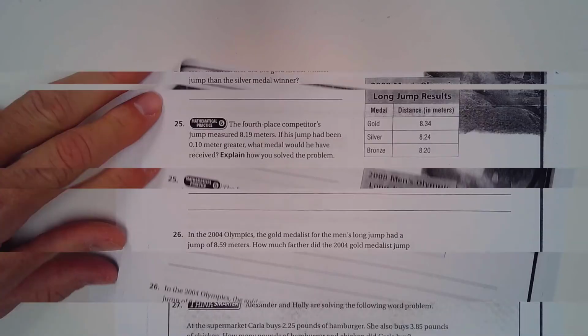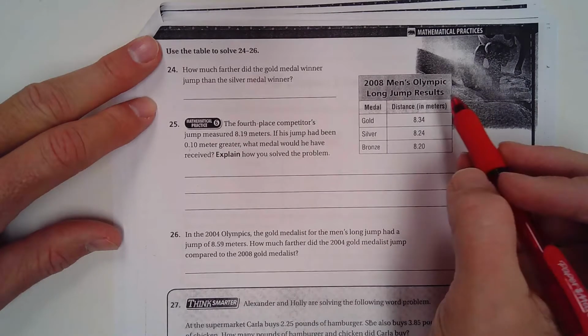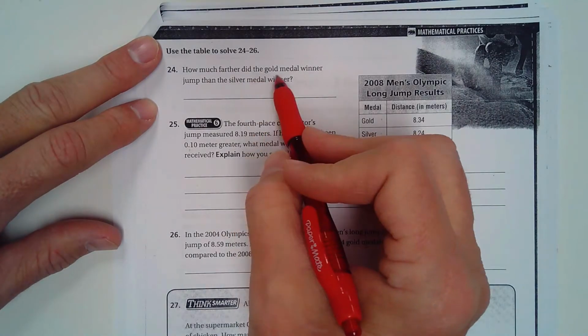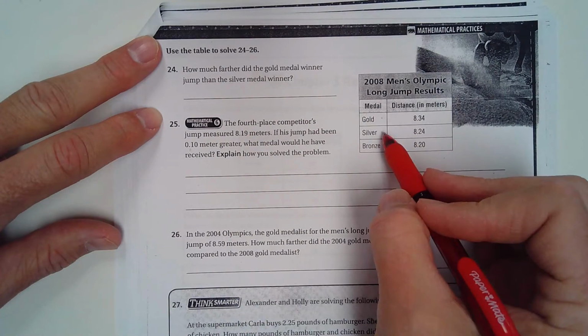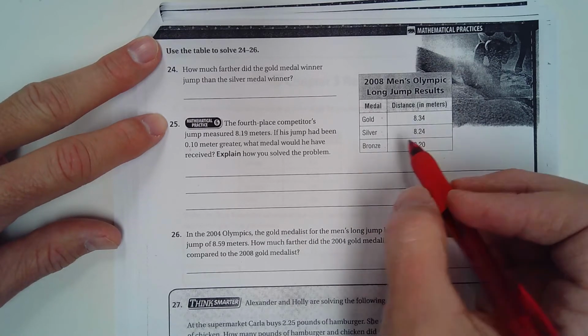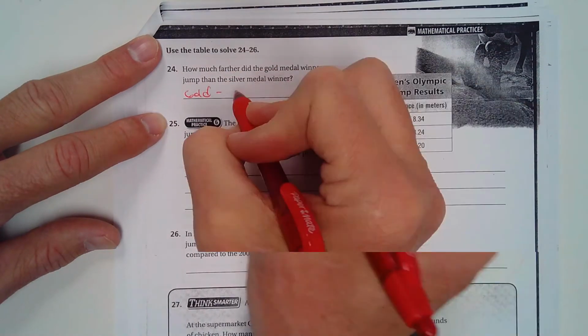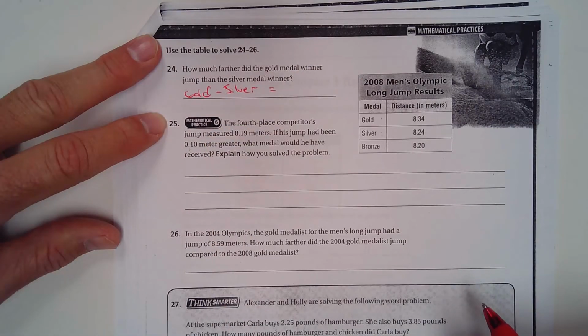Okay, number 24. Let's see here. So we have a gold, silver, and a bronze winner, men's long jump. How much farther did the gold medal winner jump than the silver medal? Okay, we'll find the difference between the two. Subtract one from the other. You'll have the gold, and you're going to subtract the silver. And you'll find the difference. You'll find how much further.